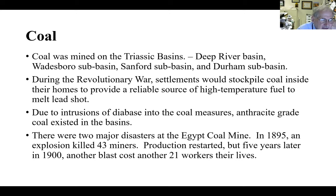The real cool thing about it is in the coal measures that are in Lee County in the central part of North Carolina, there were intrusions of diabase. Diabase is an igneous rock that basically cooked the coal to where it got all the way to anthracite grade. The existing basins had a lot of coal in them, and this coal was used a lot in a couple of things that were done after and during the Civil War.